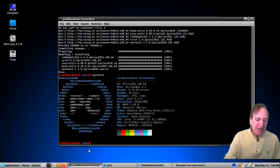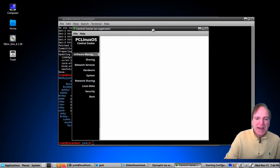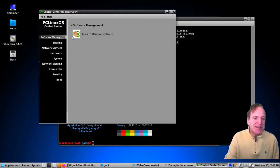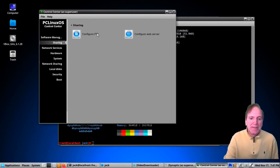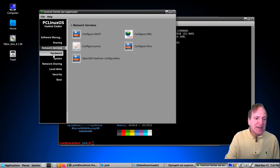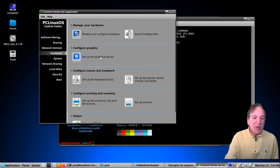I'm going to jump out of Firefox and open up our control center. Let's have a look at that real quick. So this is our PCLinuxOS control center here. Kind of has a classic feel to it. That's kind of neat. So here we have our software management, which I think will take us right to Synaptic. Then our sharing settings, network services, really set up nice, especially if you're an IT guy and you're trying to get something set up in a network environment. Very good. Managing your hardware here.